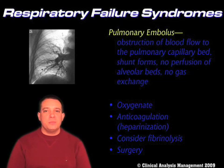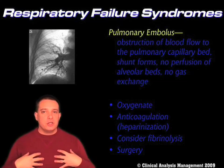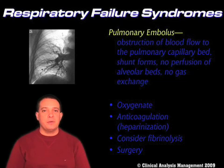Now remember that these patients have a true shunt, because they have oxygenation and ventilation occurring in their lungs, but there's no blood coming by to pick up that oxygen. There's no CO2 being dropped off, so these patients end up in both hypercapnic and hypoxic respiratory failure. When we talk about the treatment for these patients, the big thing we want to do is obviously oxygenate them. We may have to intubate these patients.